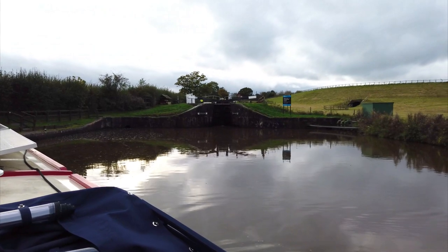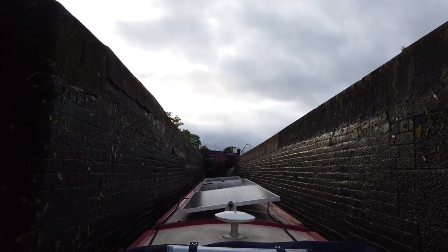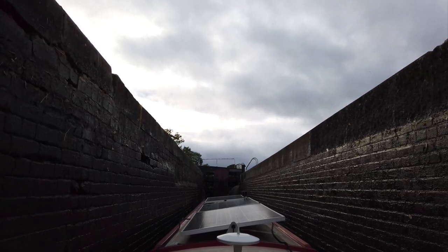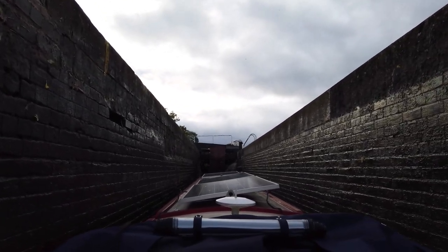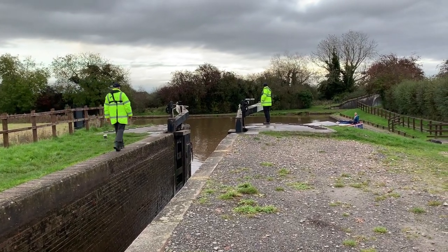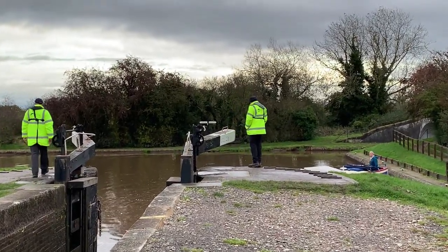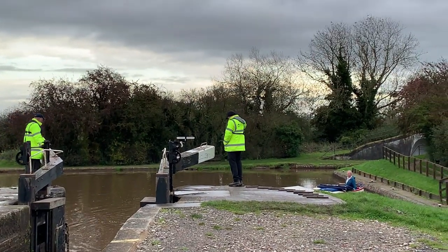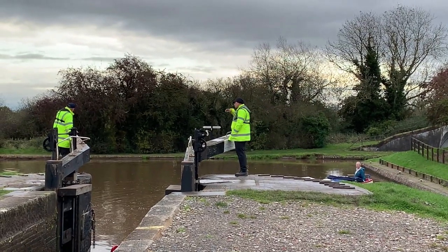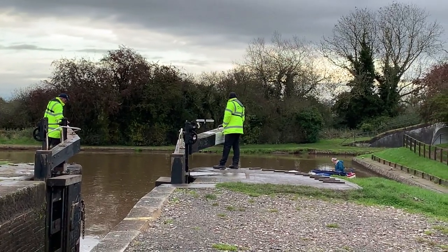So here we are, Hurleston Junction. So here we are at Hurleston Bottom Lock, and this is the lock that requires a major rebuild, which will take 5 months according to the stoppages schedule. And we've already been in the lock once, but unfortunately Pete put the fenders up on the sides and they rolled back down and got the boat wedged in the lock.